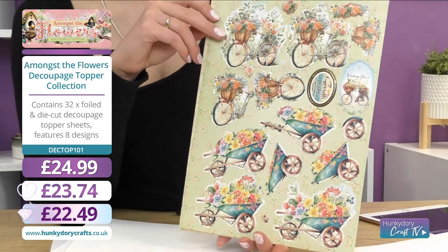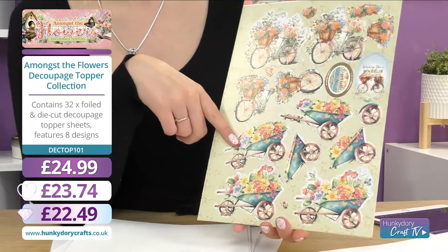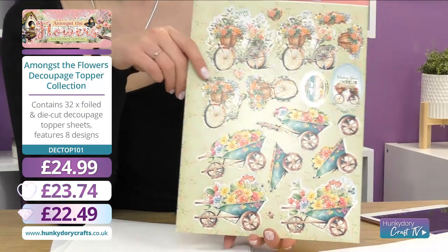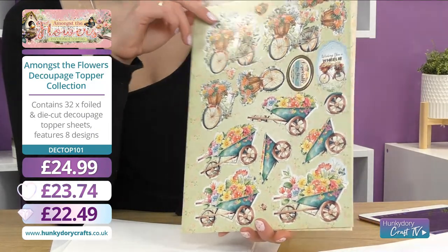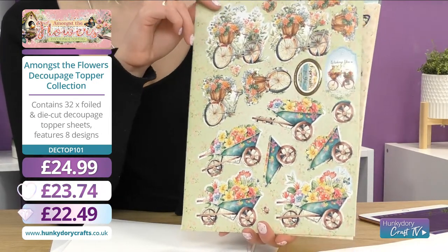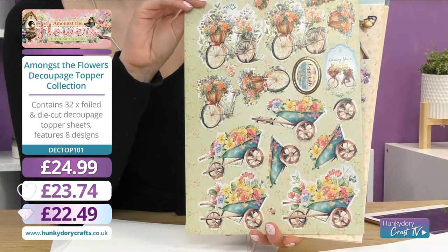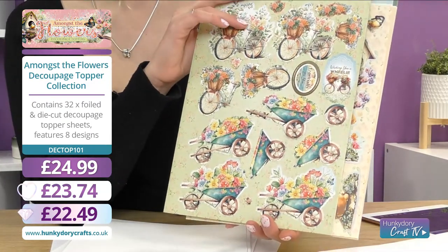We move on to our Wheelie Great Day. Very, very appropriate because we've got the wheelbarrow and the bike there as well. Absolutely stunning, full of blooms. Wishing you a really great day, and especially for you. Honestly, I cannot wait to see Kat build these up because they really do come to life once they've got that little bit of height and dimension on there.